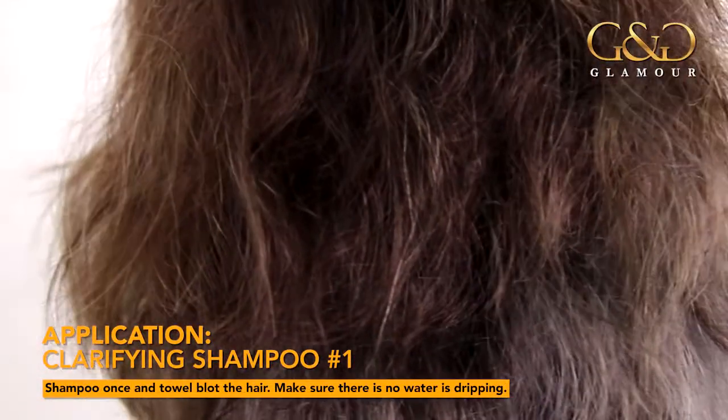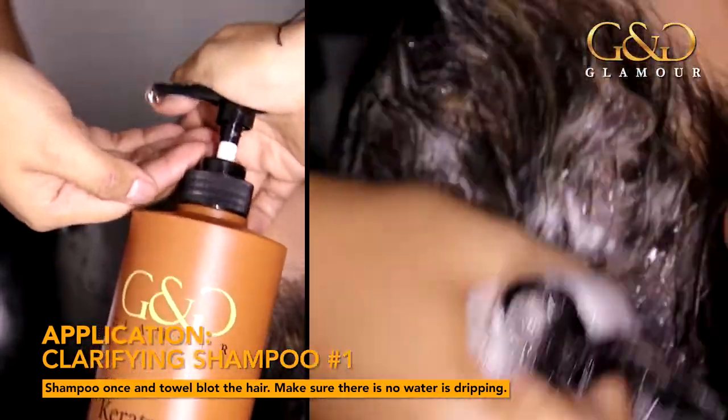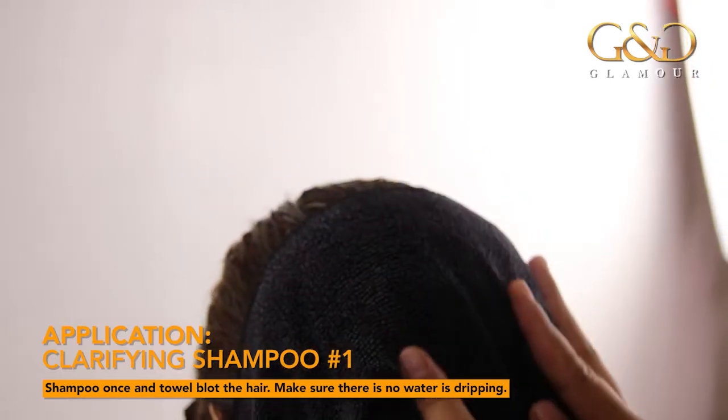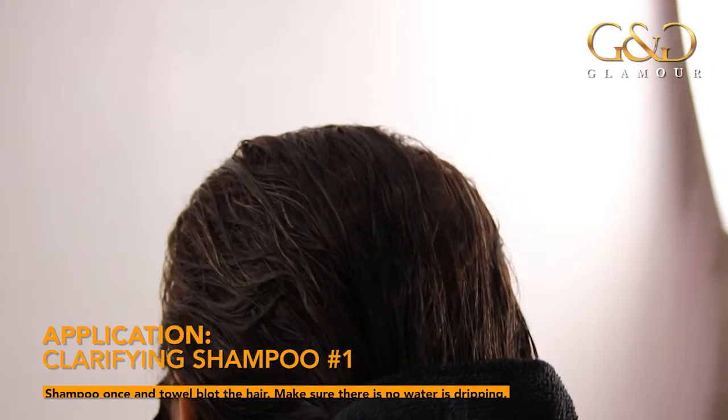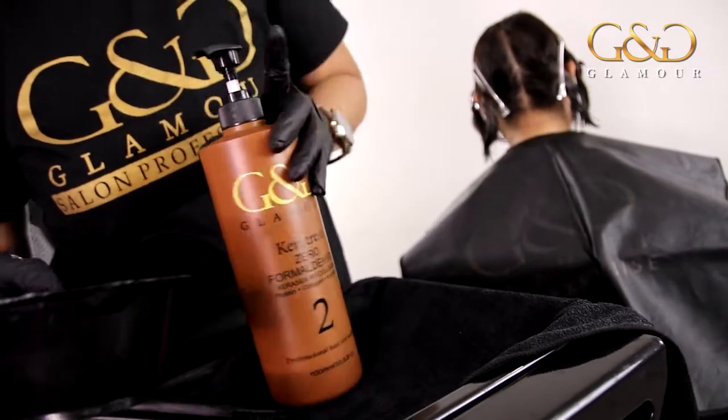For our model's hair condition, we only have to shampoo once and towel blot the hair and make sure there is no dripping. After that, you have to section the hair into 4 and apply Keratreat Duo with zero formaldehyde.